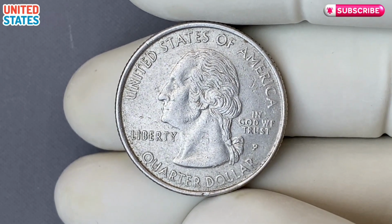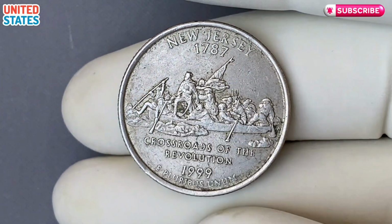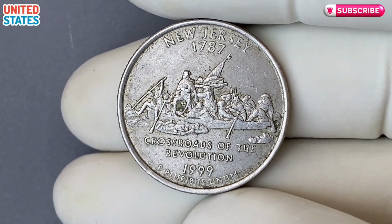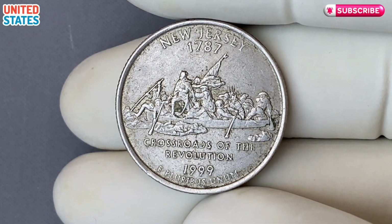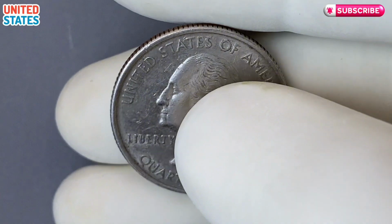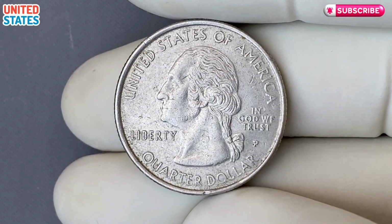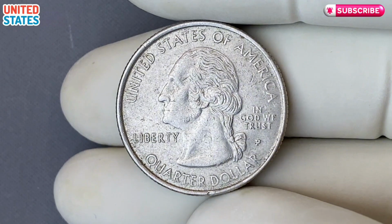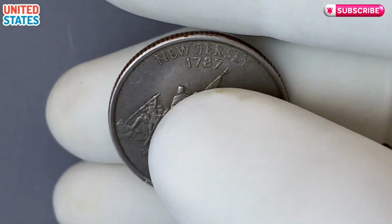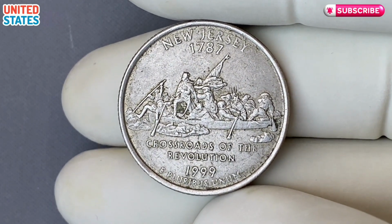It's a life-changing amount for a coin that was originally worth just 25 cents. So, how do you know if you have one of these rare error coins? First, you'll want to closely examine the coin under good lighting, using a magnifying glass or jeweler's loupe if possible. Focus on the word Liberty and the date, 1999, on the coin. If you see any signs of doubling or blurry text, then you may have found a double die error coin.